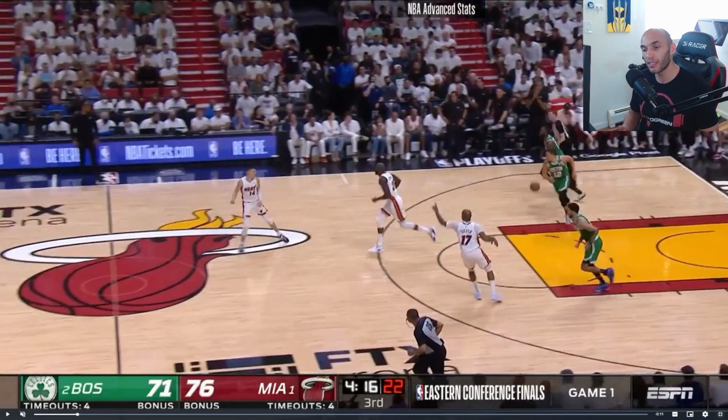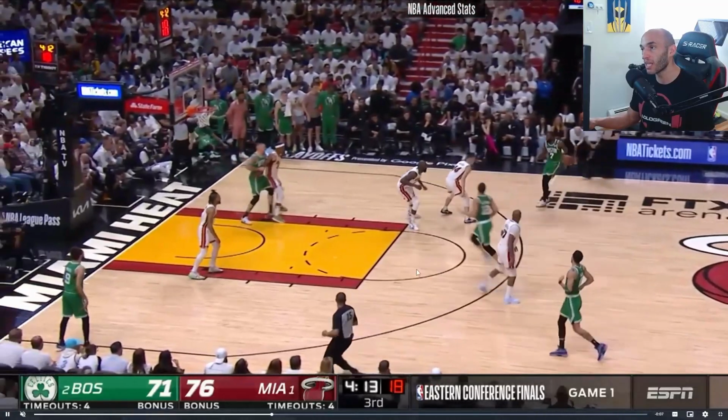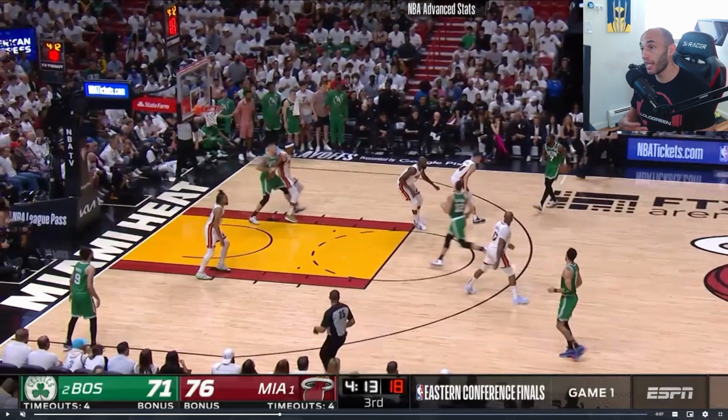Like, there are shots that you will have early in the possession that you'll also have later in the possession. You don't need to be in a rush to shoot them. And this is a perfect example. Jaylen Brown coming down in transition, right? Nobody really stops the ball, and he's going to pull up here. Is this an open shot? Yes, it's an open shot.